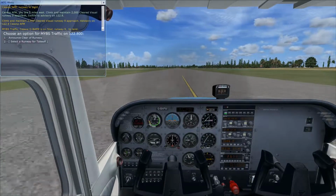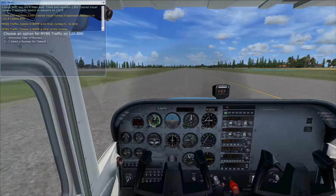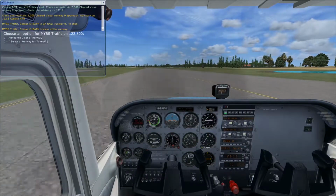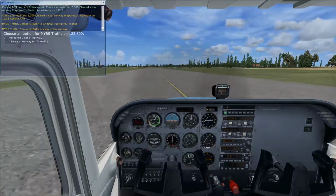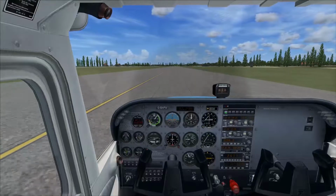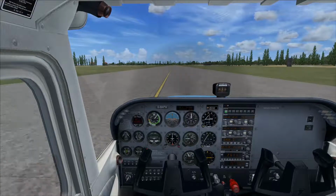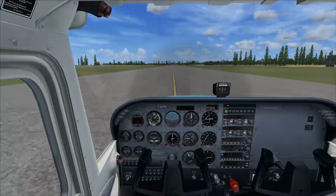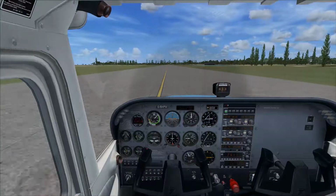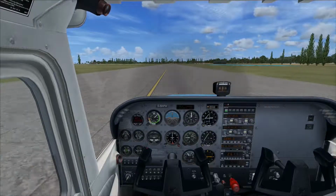Just going to announce we're clear of the runway. Mike Yankee Bravo Sierra traffic, Cessna Golf Bravo Alpha Foxtrot Mike is clear of the runway. Not that there's anyone around, but just in case. Quite a long taxi here. At least it's a straight line.